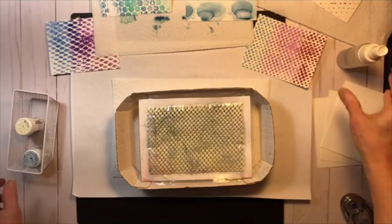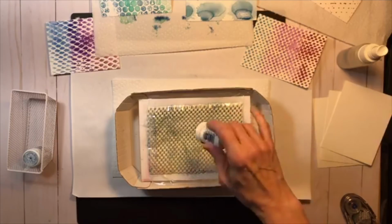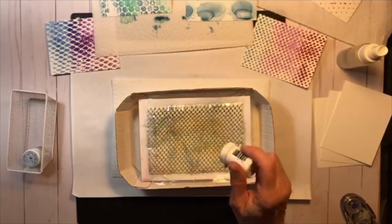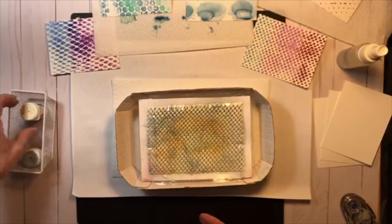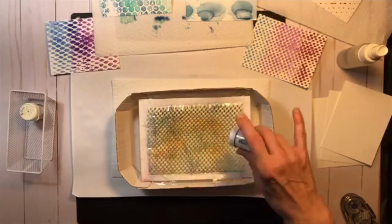So I'm spraying it well, and then I'm going to take my yellow Brusho, and I'm actually only using 2 colors of Brusho. I'm using the yellow and the blue, and I'm seeing there's some red in there, so this is going to be whatever it's going to be. This is what Brusho is like. What will be, will be. Que sera, sera.